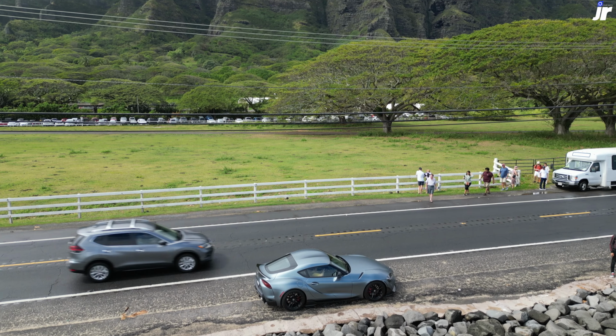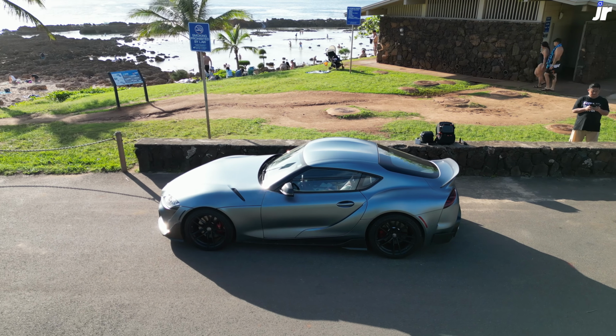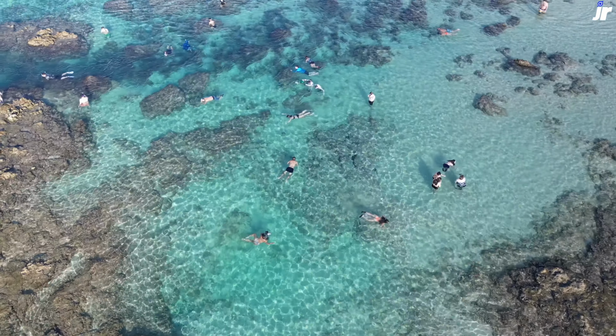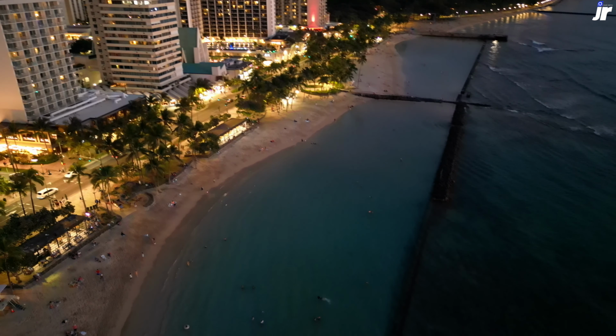So Hawaii is always a blast. We spent most of our time driving around the island, seeing various different sites, everything that you could pretty much imagine within a week's time. But having a rental car is not cheap. It's definitely expensive, but it's definitely something I'd highly recommend you do, especially if it's your first time on the island.